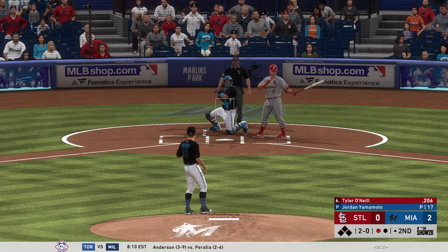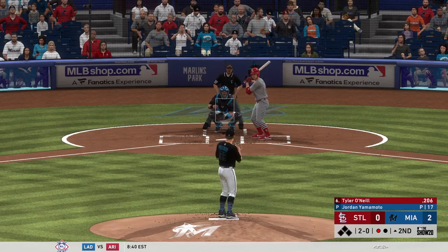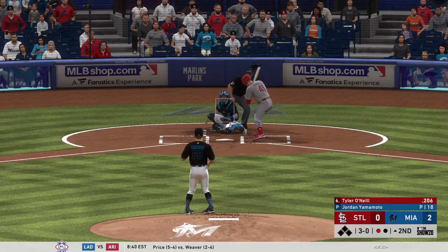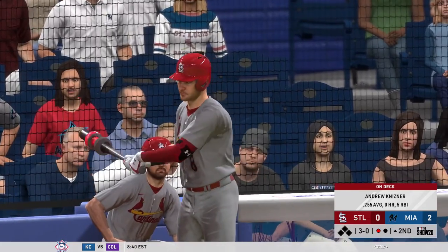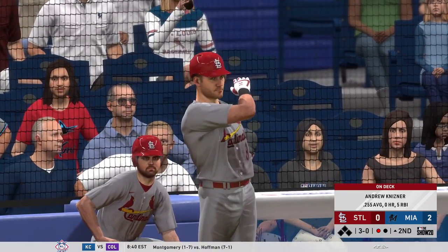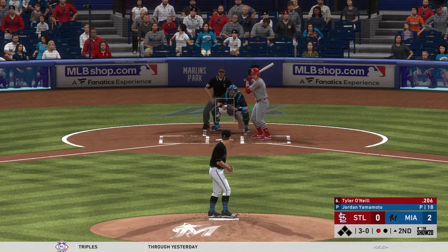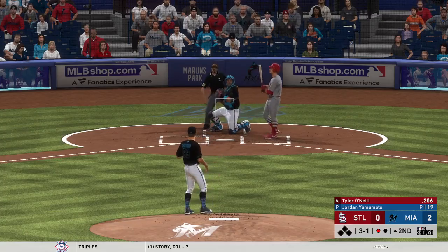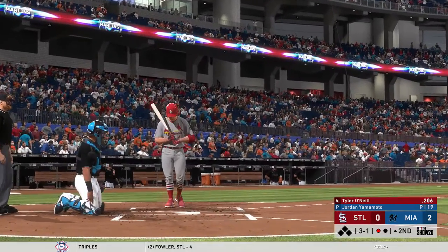2 balls, no strikes. Bases are empty, 1 man out. Down low, and the plot thickens here, 3-0. Andrew Kisner is on deck. A 3-0. It's the outside corner, strike 1. 4 pitches, all takes. He's showing a lot of patience here.